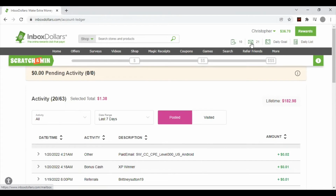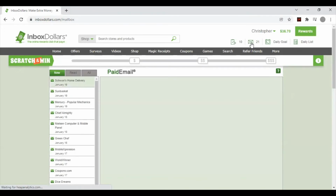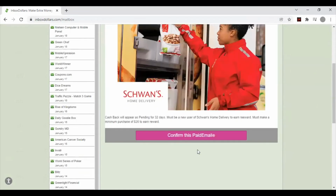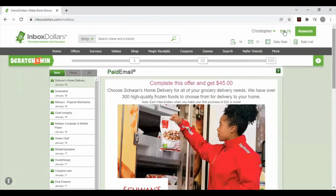So sometimes they can kind of pile up, but just another way, like I said, to make money with it. I mean, this site really does offer lots of different ways compared to other sites that don't do this. So, that's why it's one of my favorite get paid to sites. So you see I'm continuing to just open these emails, and each time is 2 cents. So this really is legit, and it really does happen.